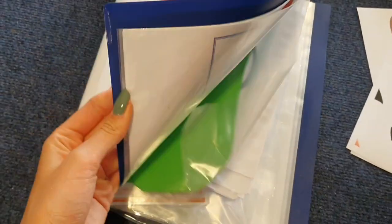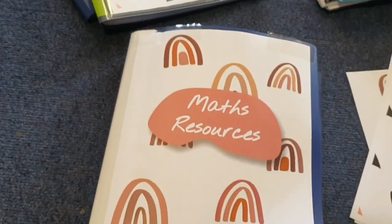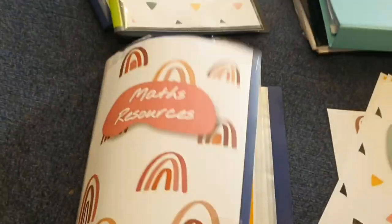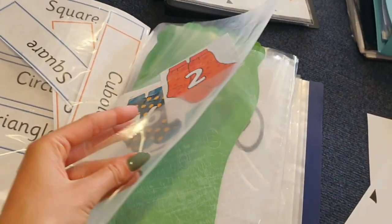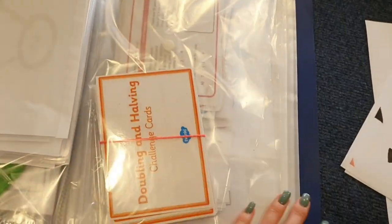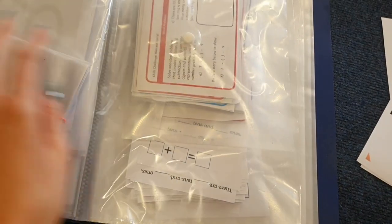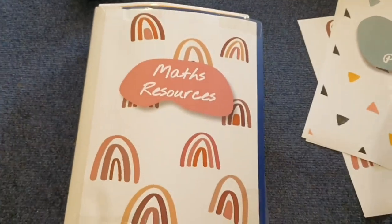So this is kind of a mess, but I had loads of random maths resources that I didn't know what to do with. So I've put them all in here. For example, shape posters and things, and we did that. This is like a giant's footprint when measuring, part whole models, challenge cards for doubling, halving, some other challenge cards, just different bits with everything. So now they belong here.